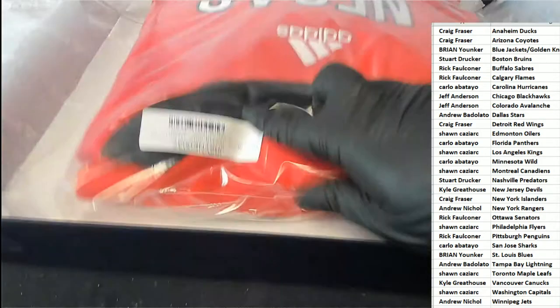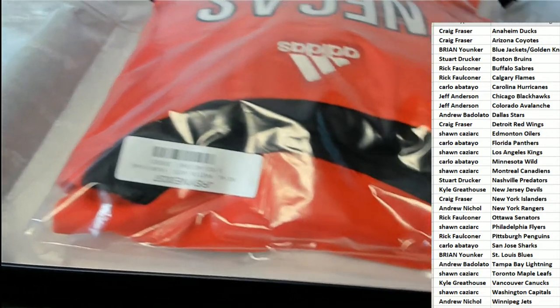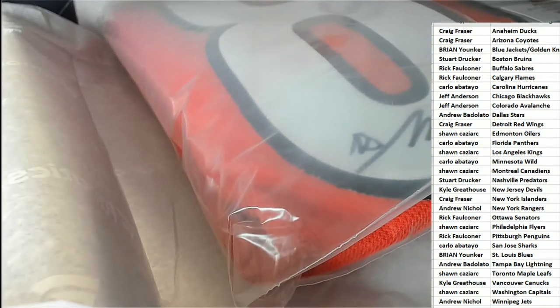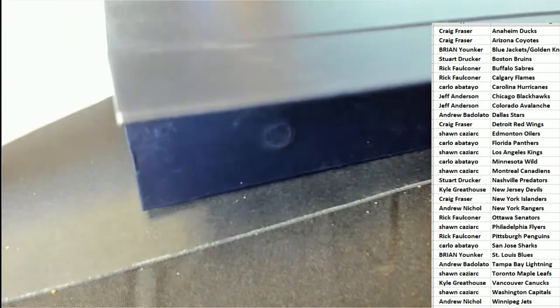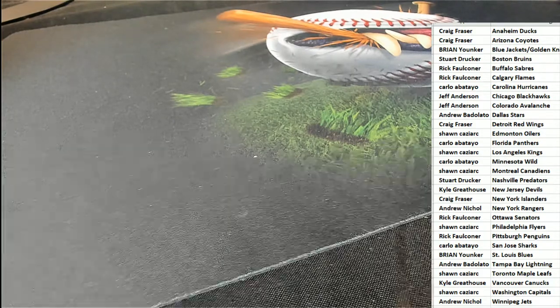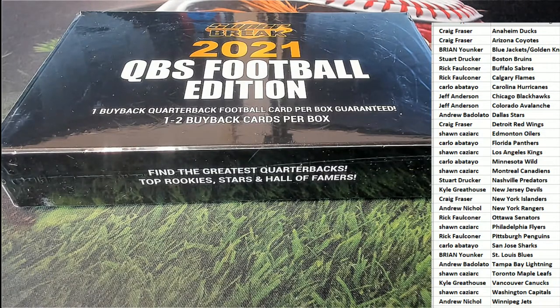Oh, it's a beauty. Oh my gosh. Nasty hit right there. What a hit. Congratulations to Carlo in the break. Wow. Carlo comes away with a really nice jersey there. Congratulations again.